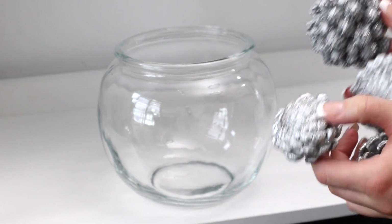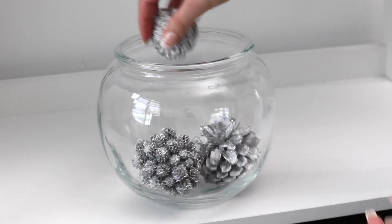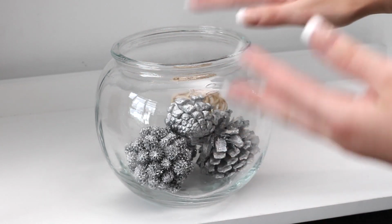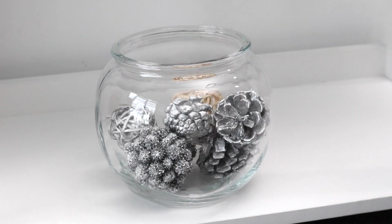So I'm going to put a whole bunch of these into this jar because I think it will go really well. This is actually making me so excited, like reusing everything. It makes me feel really innovative. I've also got a couple of these sort of brown ones that will go with the brown lid on the container on the top shelf. So I thought that would work well.